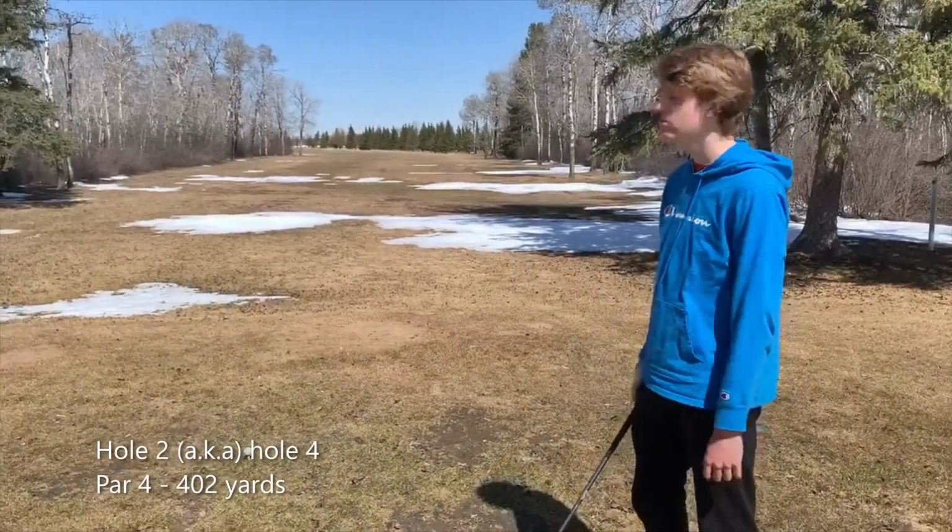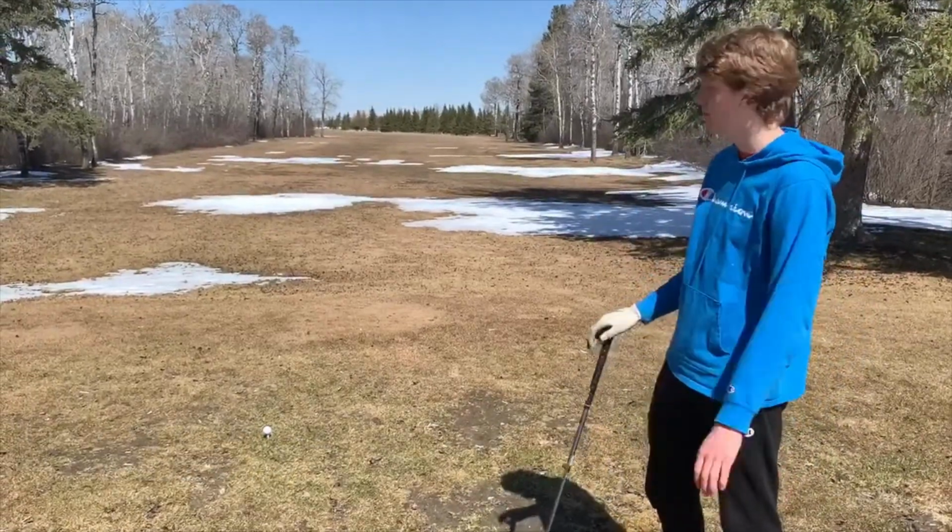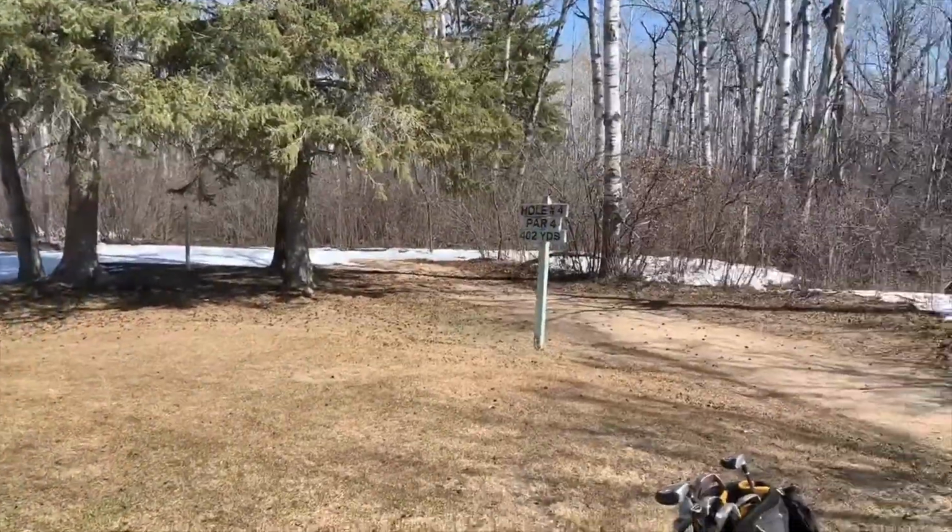So this is hole number two. It's par four, dogleg left. I got driver, hoping to hit a cut around the curve a bit, hopefully have a wedge in.